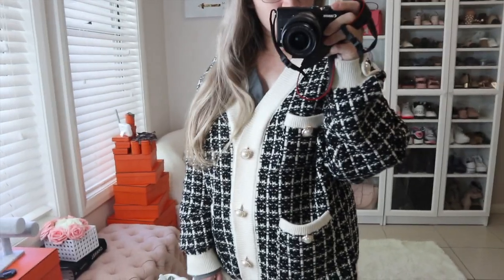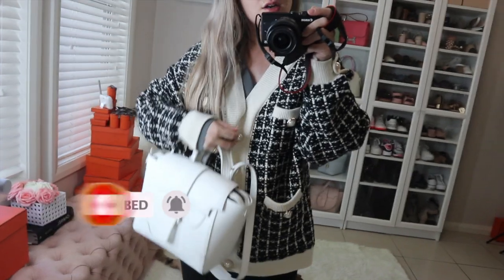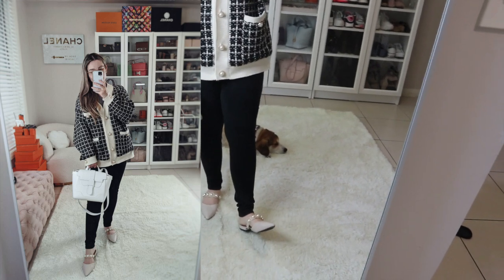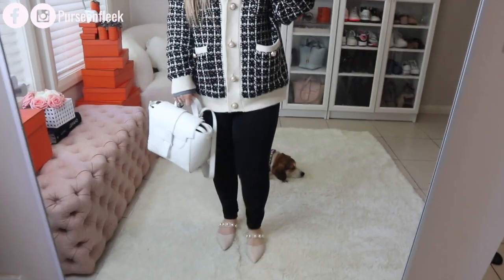So I'm wearing a jacket that I got from Shein and then I just changed the buttons. And then underneath I've just got like a button up sort of blouse on that I got from ASOS. Obviously, with nursing, you want everything buttoned up so it's easy to feed the baby. Then I've just got leggings on that are probably from ASOS as well. And then these ballet flats I got from Shein quite a while ago. I'm not sure if they're still available. If they are, I'll link them down below.